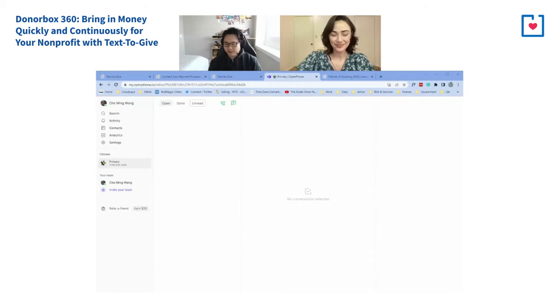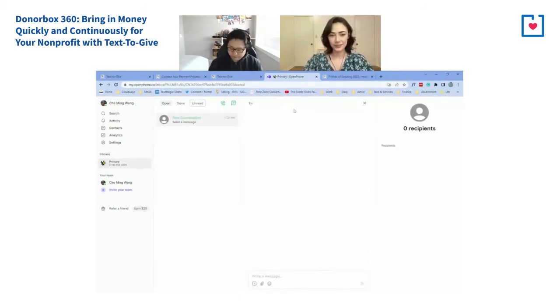So this is a messaging app I'll use for demonstration. We'll start a text to 1-855-5757-888. Because we're using an online messaging app, there are some limitations. We can only demonstrate sending the text to give with the long code. But if your supporters are using an actual real phone number, they can send it to the short code if your organization has the short code enabled.